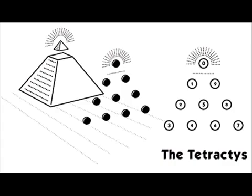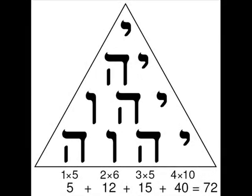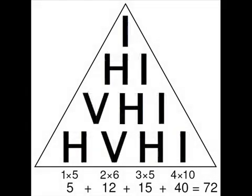The tetractys embraces within itself in seed-like form the principles of the natural world, the harmony of the cosmos, the ascent to the divine, and the mysteries of the divine realm. The Kabbalah uses a tetragrammaton tetractys to manifest the 72 emanations of God. Read right to left, the number equivalents of the letters are translated as follows: I equals 10, H equals 5, and V equals 6.